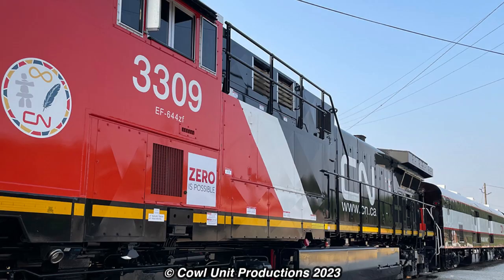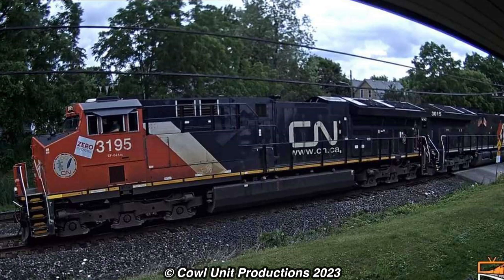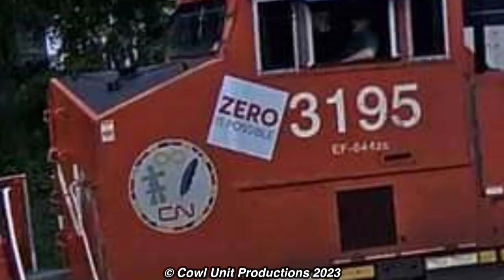Okay, this is just CN's new sticker. I mean, crappy locomotive, but... and the sticker is shitty. At least he didn't misalign it or anything. CN, I really hate you so much. I want you to know that.